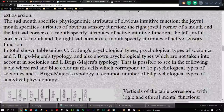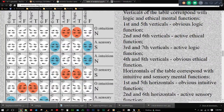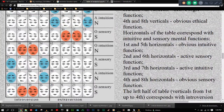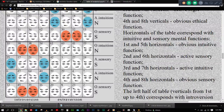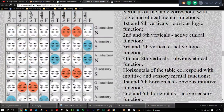Okay, well anyway. Psychological types of socionics. Oh, here's the table. Okay, N, T, extroversion. Well, I don't know what obvious intuitive function... I don't know how to read this thing at all. But if you want to know about your facial expressions and which of your eyes is passive and which is active and which side of your mouth you favor and stuff, you can go check out emotions.64g.ru and find out for yourself the mysterious truths of the I Ching as related to your facial expressions.